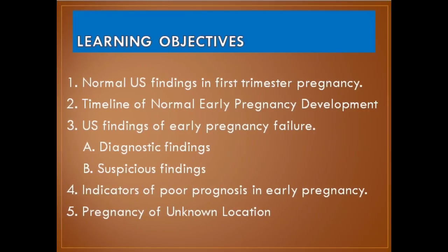Learning objectives. 1. Normal ultrasound findings in first trimester pregnancy. 2. Timeline of normal early pregnancy development. 3. Ultrasound findings of early pregnancy failure. 4. Diagnostic findings and suspicious findings. 5. Indicators of poor prognosis in early pregnancy. 6. Pregnancy of unknown location.